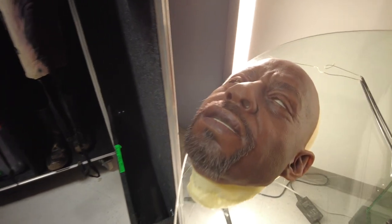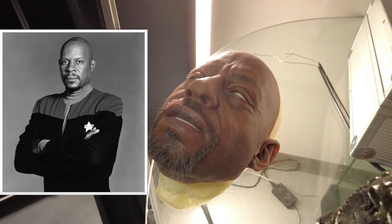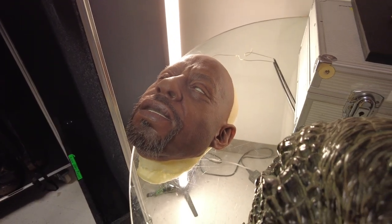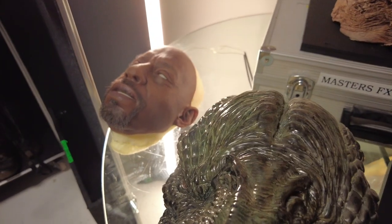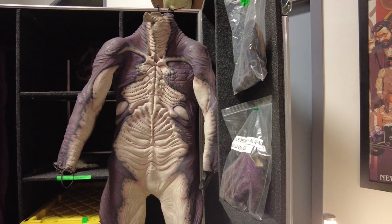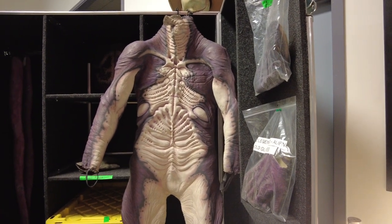Okay, is that the guy from Deep Space Nine? From what? I guess all of this is from DC's Legends of Tomorrow, which I haven't seen, but I thought it was. He's got a little hat and his head's up there. This is the whole wardrobe for it.